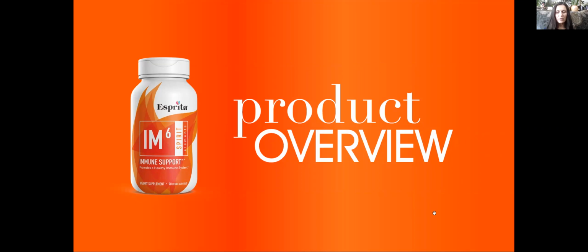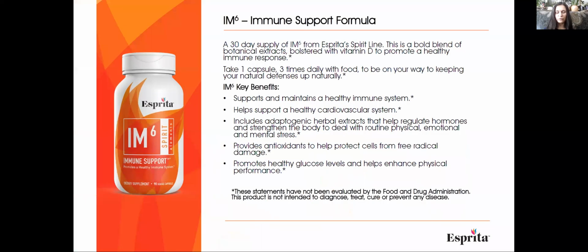So a little bit about the product, a little overview to start. It is a 30-day supply that you get in one bottle of the product. And this is a blend of botanical extracts that is also bolstered with vitamin D to promote a healthy immune response. Some of the key benefits that you will find in this product is that it supports and maintains a healthy immune system. It helps support a healthy cardiovascular system.